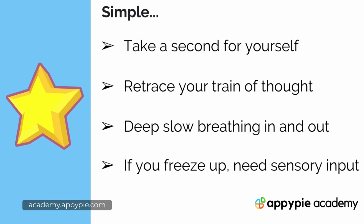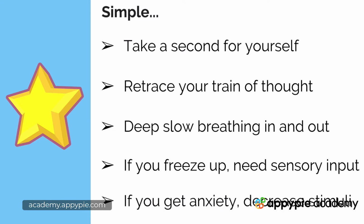And there are two kinds of stresses. One is if you freeze up, you need sensory input to reboot your system. And if you get more energy after stress, like you get anxiety or you start to act out, then you need to decrease stimuli. So you see, your specific solutions to your short-term stress are dependent on you.